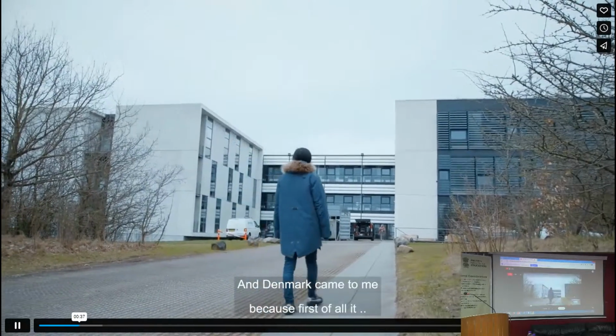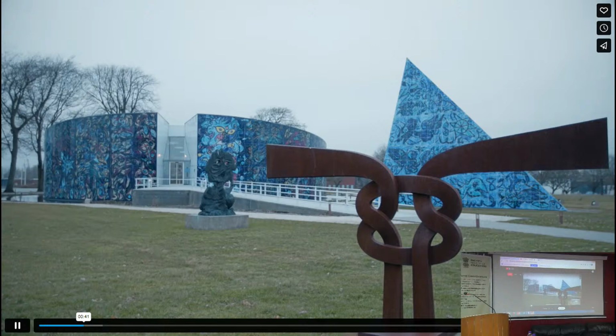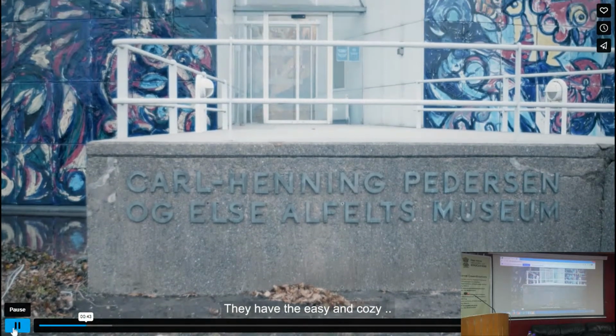And Denmark came to me because first of all, it has my favorite design styles. They have easy and cozy.